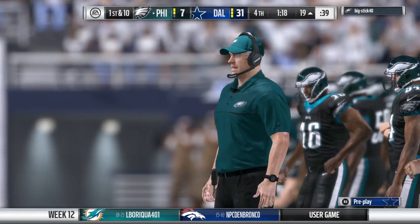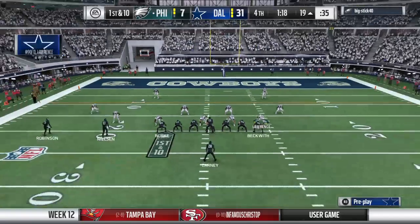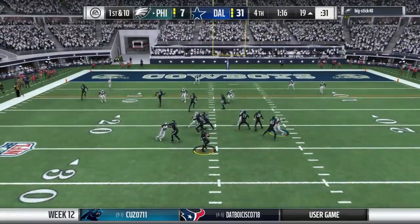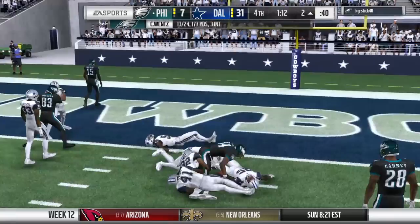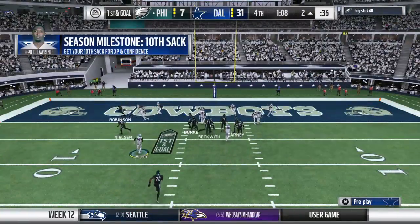Red zone opportunity. Single receiver. Hey, you're on an island over there. Single receiver. Hurry up, here we go. Third and 19. Into the red zone. Wentz. That is caught inside the 5, and eventually stopped just shy of the goal line, right around the 2.